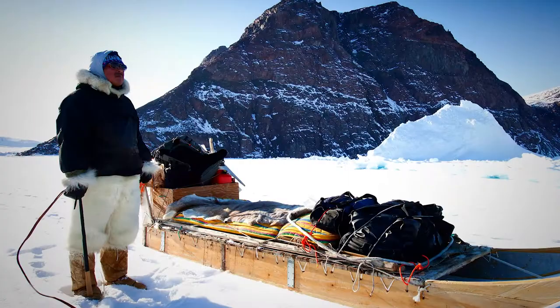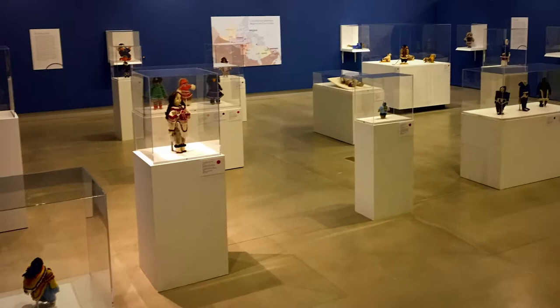Now, within these holdings are 27 dolls that were acquired in recent years. Let me give you a little bit of background about doll making, because I think it's really important to understand some aspects of Inuit culture, which also includes doll making.